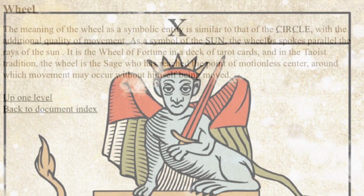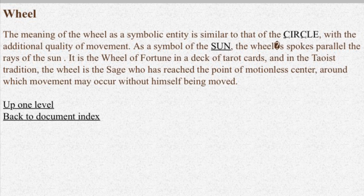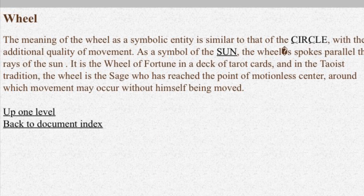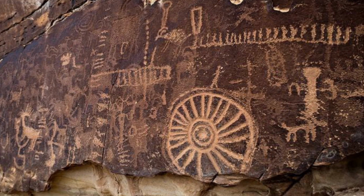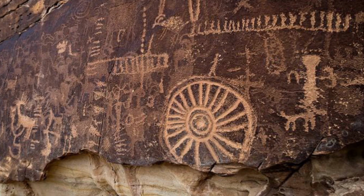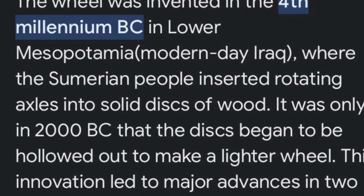For instance, you can see here in this kind of dictionary of symbolism that the wheel often represents the sun and the spokes are the rays. Well, that is not present in the tarot incorporation. Here is a very old petroglyph that includes a wheel symbol showing how deep these roots run. And our next image gives a little bit of history of the wheel, the actual functional thing itself.